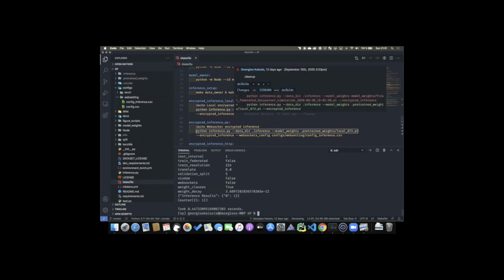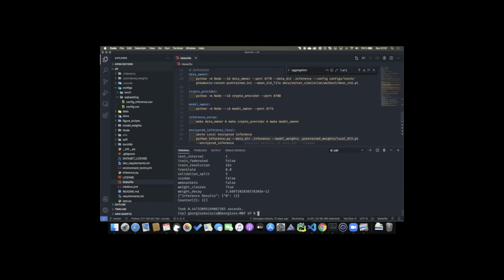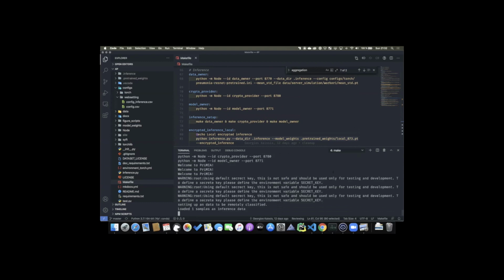What you can also do is do the same thing with grid nodes. And if you want to do this locally, you can either go in and do make data owner, crypto provider, and model owner separately, or you can run all of them at once, which is make inference setup. And this will just run all of them at once. So you have the grid node set up on your local machine. They will load the data, load the mean and standard deviation files. So they're ready to run.